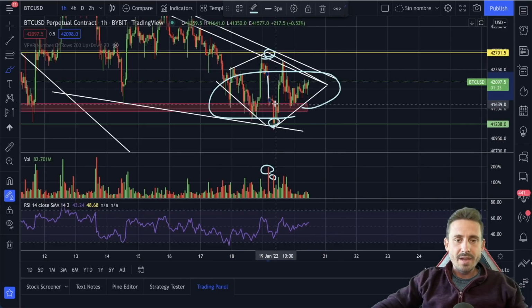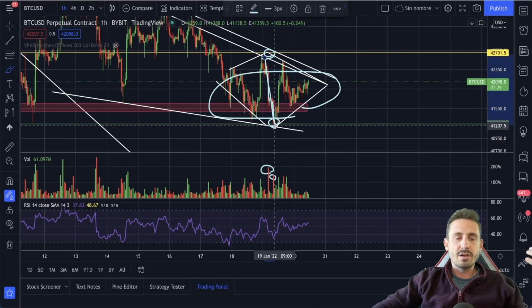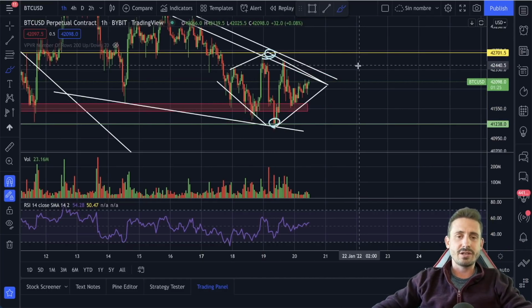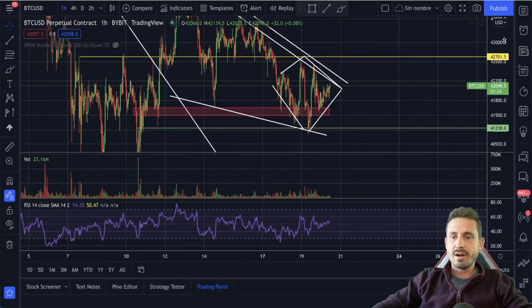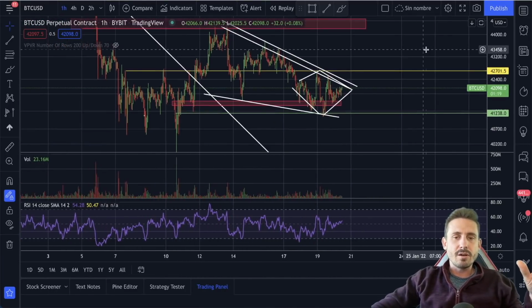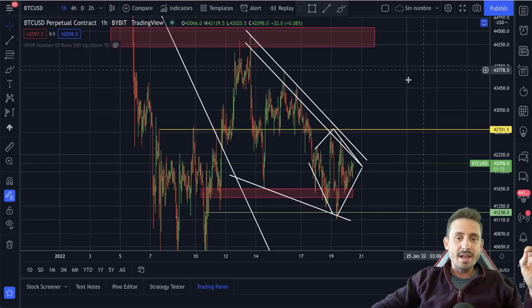It is this one and it is this one, so it is pretty much in the center of the diamond reversal pattern. So this is already giving me a lot of confidence here to close my short positions and take some profits. Now, if we do break here to the upside, I'm going to show you the potential target, and it looks pretty amazing.